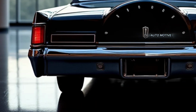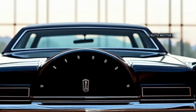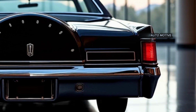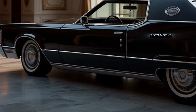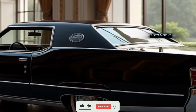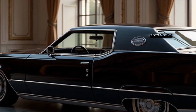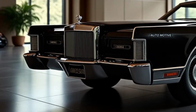But Lincoln didn't build this car to be a drag racer. It's about effortless power, a smooth surge of torque that delivers serene confidence whether you're cruising the highway or silently navigating city streets. The range, Lincoln estimates around 420 miles on a full charge, thanks to a 120 kWh battery pack and advanced energy management. Fast charging is on board too, up to 350 kilowatts, meaning you can get from 10 to 80% in just 18 minutes at a compatible station. And yes, vehicle-to-home and vehicle-to-load capabilities are included, because this is the future, after all.